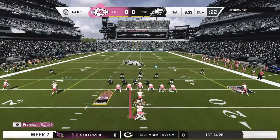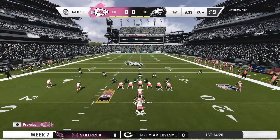Check safety, check safety. Check it back. Base stone trap. Base stone trap. Here we go. Finish the game.